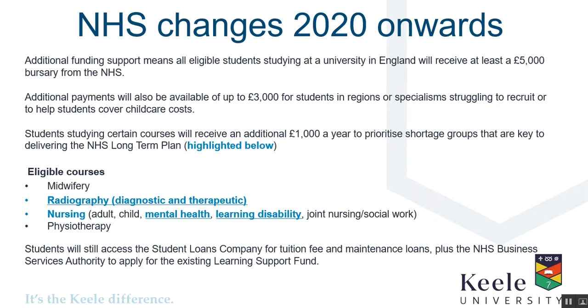You may have heard that there's been some changes to the NHS funding for 2020 onwards. Additional funding support means that all eligible students starting university in England will receive at least a £5,000 bursary from the NHS. There will also be additional payments of up to £3,000 for students in regions or specialisms struggling to recruit, or to help students cover childcare costs. Students studying certain courses will receive an additional £1,000 a year to prioritise shortage groups, and these are highlighted in blue below. It's important to note that at the moment you can't apply for this funding, and more information will become available shortly.